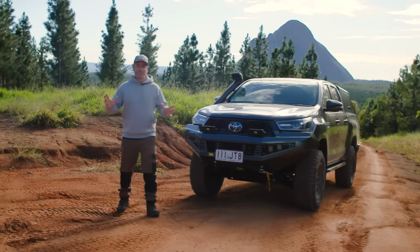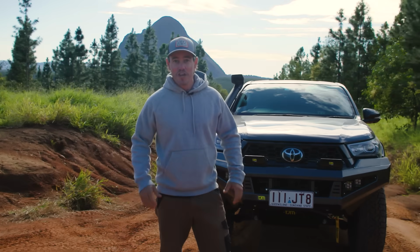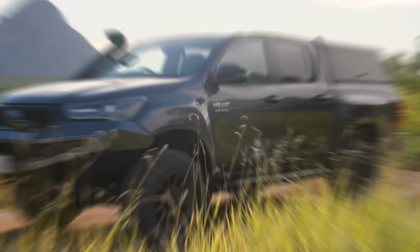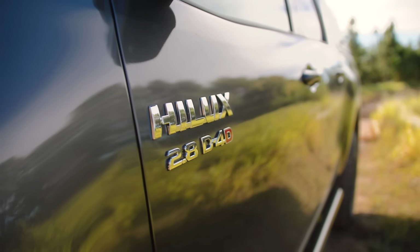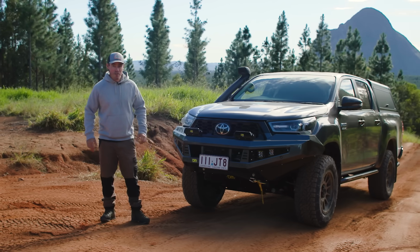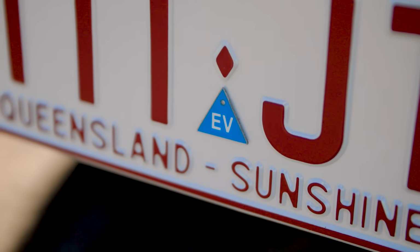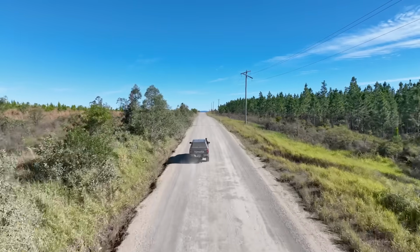Is this right here the future of dual cab utes in Australia? Are we going to see a wave of hybrid utes filtering through the Australian market? This vehicle right here is a brand new 2024 Toyota Hilux. Now, what's so cool about it, it's actually a mild hybrid. We got the keys from TJM and we're here in the Glasshouse Mountains to put this through its paces and see what it's like.